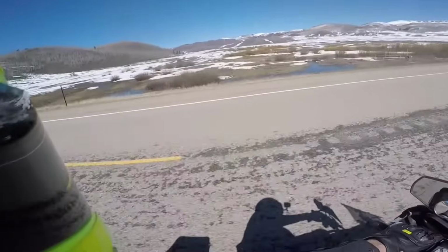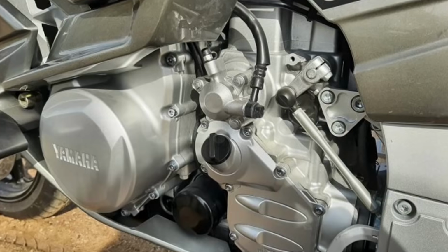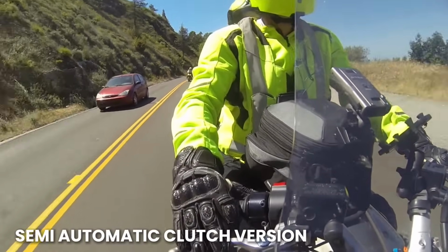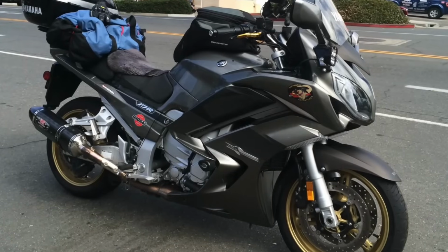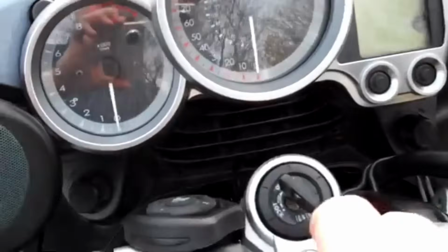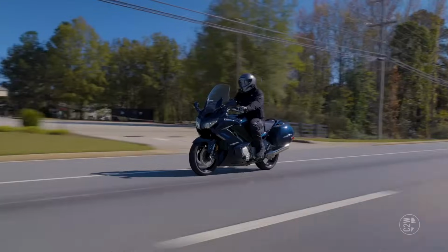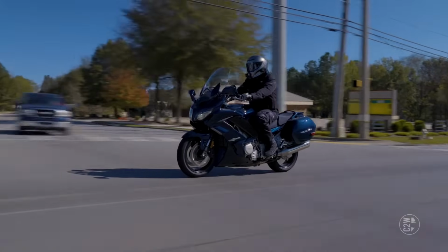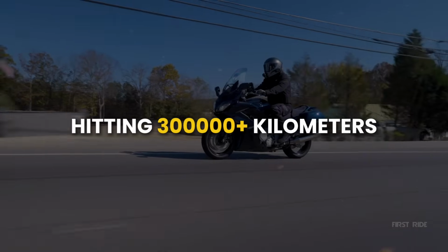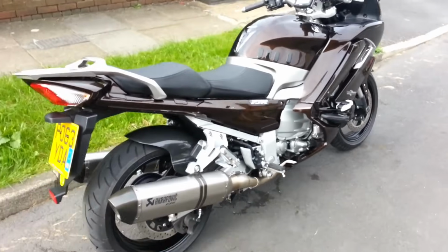Want to ride every day for 10 years without touching a wrench? This is your engine. The engine is fuel-injected, DOHC, and mated to a shaft drive, eliminating the mess and maintenance of chains. Its gearbox is bulletproof, and Yamaha even introduced a semi-automatic clutch version. Police forces in Europe, Australia, and the US rely on it for high-speed patrols, and many iron butt riders, those 1,000-mile-a-day maniacs, swear it's the only engine that doesn't make them cry afterward. It's not the flashiest, but it's dependable, long-legged, and sophisticated, hitting 300,000 plus kilometers with nothing more than routine oil and valve checks. But as good as the Yamaha was, there was something better.